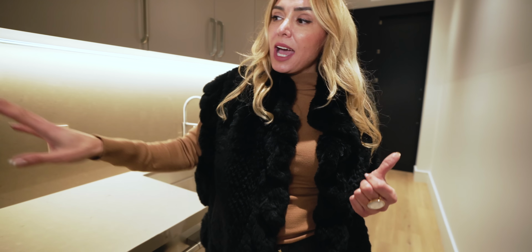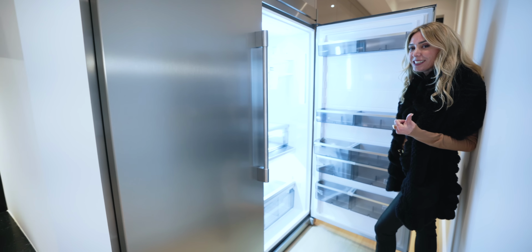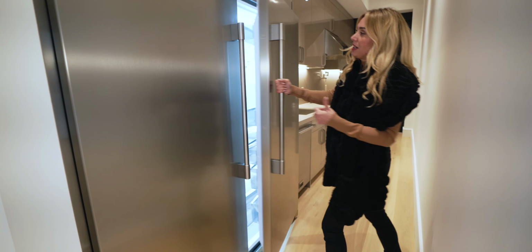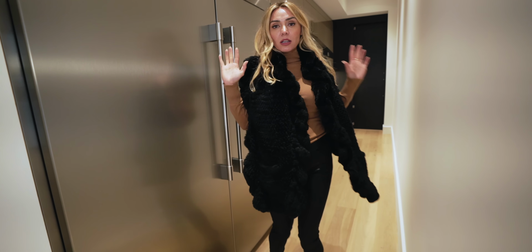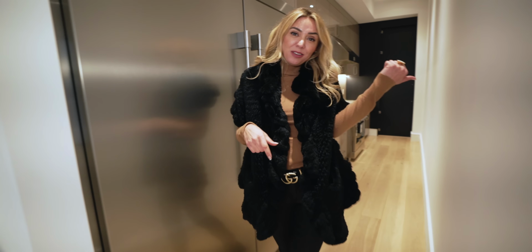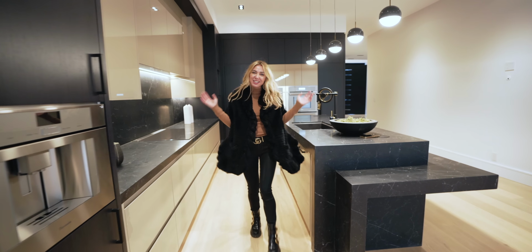And I want to show you this side-by-side fridge and freezer. I mean, for all you ladies that are always complaining about fridge sizes, check this out. I mean, this is fantastic. So you have the freezer on the one side and you have the fridge on the other side, all in stainless steel, all commercial grade, and ready to be cooked in. And this way, you can leave your nice luxury kitchen spotless at all times and nice and clean looking. So you just pretend like you never cook.